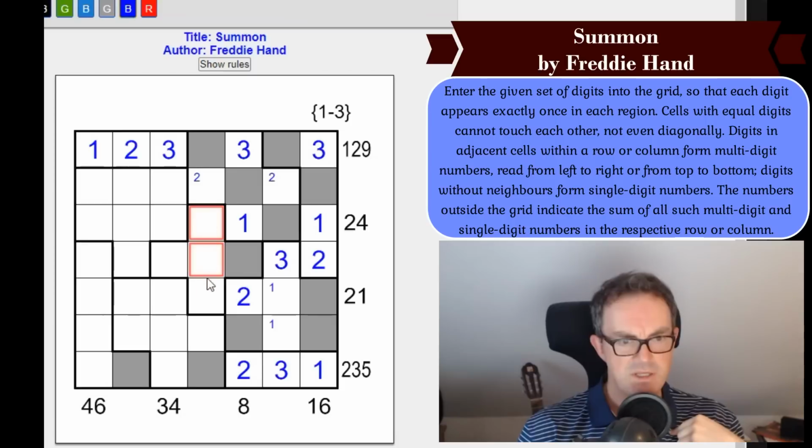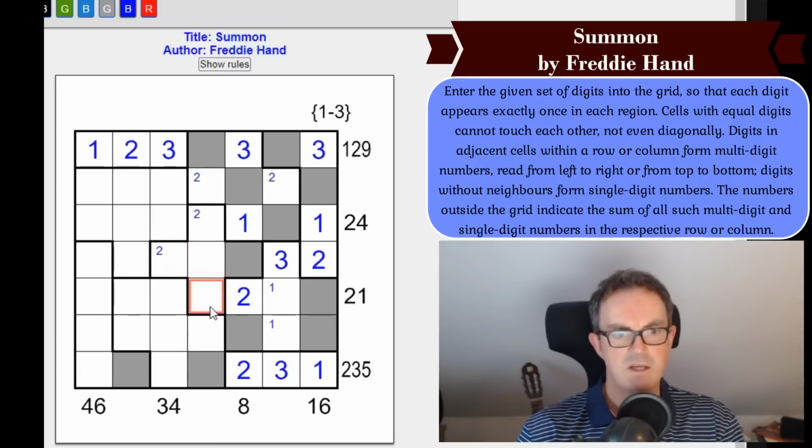So this region, the cross-shaped region in the middle, it must have a 2 in it. That 2 must be in one of those cells. It must have a 3 in it, and the 3 can't be here or the 24 clue's broken. And it can't be here or the 21 clue's broken. So there's a 3 in one of those two cells. And it must have a 1 in it.